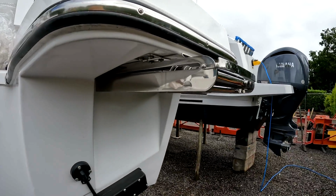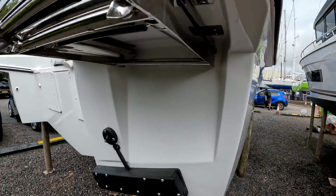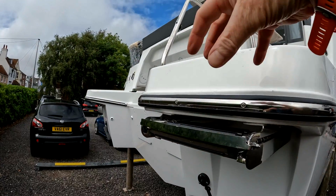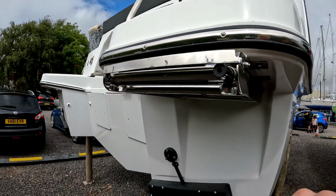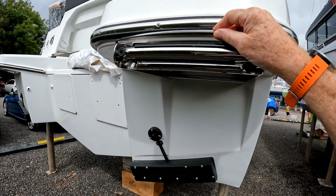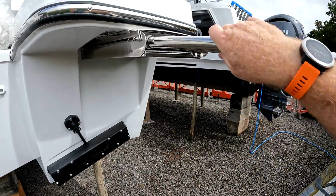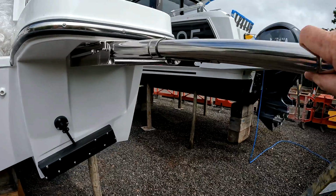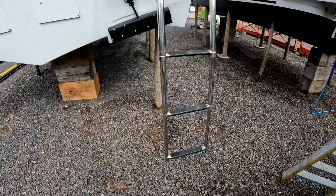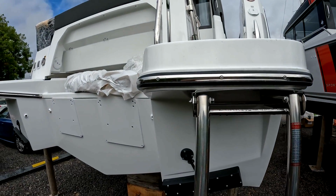The swim platform and the steps to get you back up onto the swim platform, slightly different setup here. You remember that one or two of the other Jeanneaus, they obviously flip up and over here and sit down into a recess. This one, however, pulls out from the back here. This little thing just lifts up here from the back, which allows this bit here to be released, and then you can pull that out like that, and then it hinges down there. So a really nice way to get yourself back into the boat when you've been swimming in your chosen favourite part of the world.